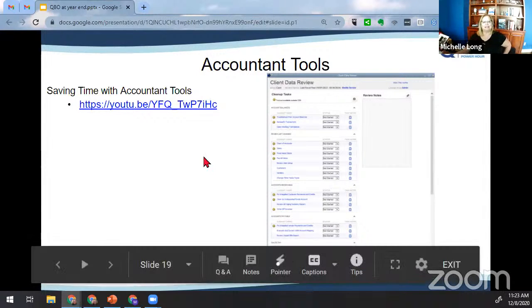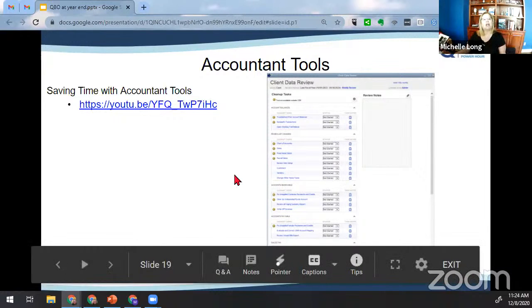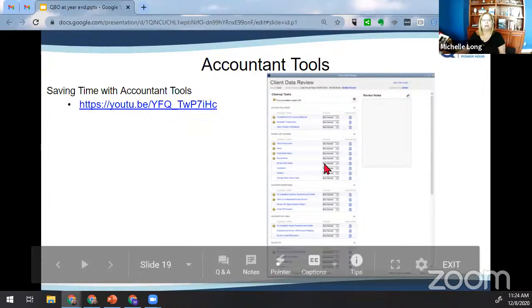Now, when you're using desktop, you've got what's called CDR, Client Data Review. That also is like a checklist and a to-do list of all the things that you should be doing, starting with the trial balance and comparing balances from this year to last year, going through and reclassifying transactions. You go through here and you can look at your accounts and clean up some of those things. And again, you can keep track of your status out here. It's got links to things. It's got tools to help you clean up, let's say, sales taxes that were paid incorrectly. So there's more tools available out here.